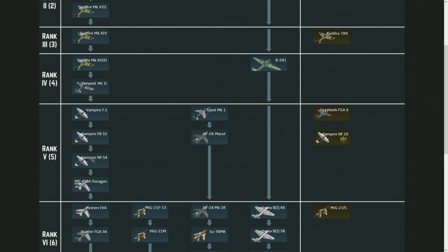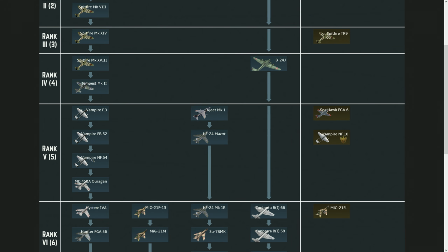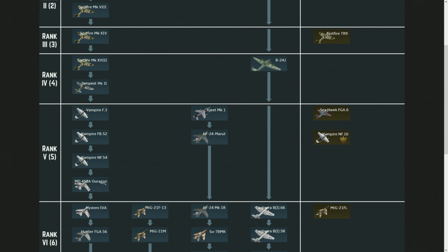Then the Vampire NF54, this is an exported NF10 model refurbished for export, basically a night fighter version of it, very similar to the other ones. So yeah. Then the MD450A Autogun, similar to the B Autogun, but with a weaker engine, the NN102 instead of the 104A, I think it was called. So just basically the same aircraft with a weaker engine, okay?